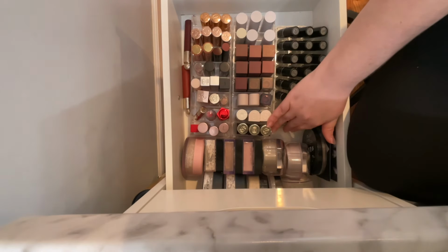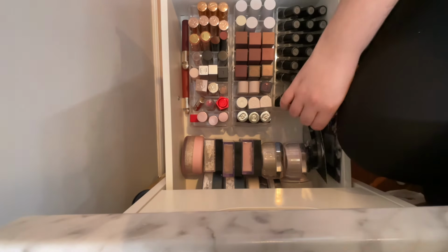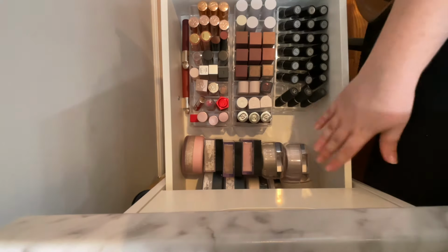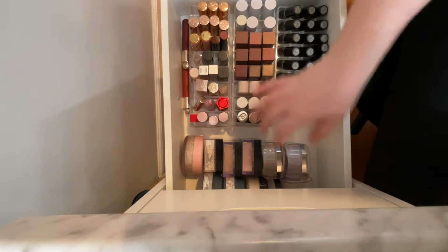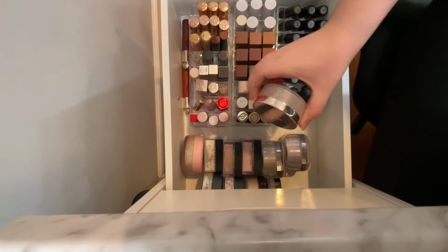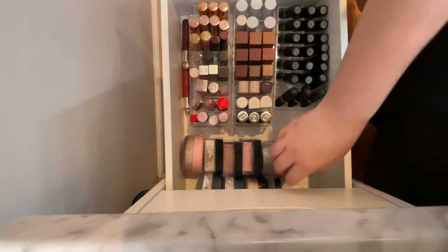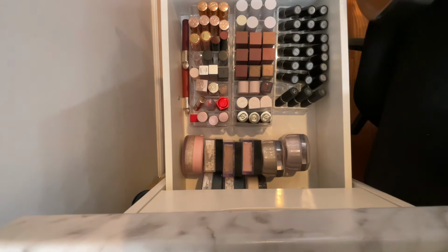Okay, so I have a bunch of powders and lipsticks in here. So this is actually a perfect sample. I need to put this somewhere else. Okay, so powders, I don't know if I'm really gonna do anything that crazy with the powders. I think I'm just gonna get rid of this Ciate one. I don't ever reach for this anymore, and there's really not even that much left in it. And I think I'm gonna get rid of this Milani one, because again, I just don't reach for that one either.